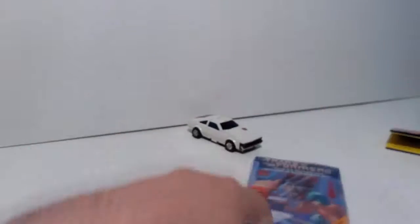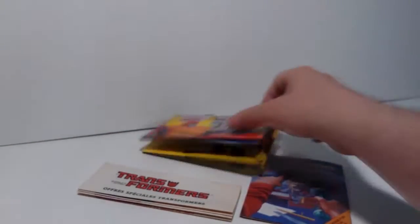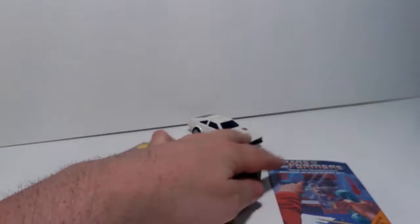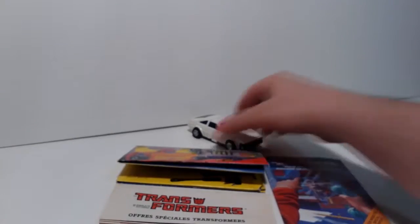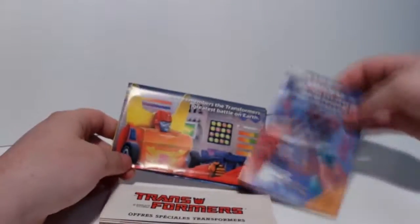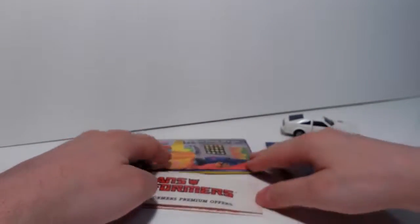Yeah. Okay, so there's my catalogs. Well, that brings us to the end of my catalog review. I hope you had fun with that. I did. These are fun little things. I'm glad I hung on to them. It's kind of a fun little trip down memory lane. You get to look at these old Transformers, see what they used to cost. I think they're quite charming.